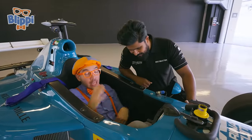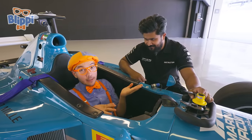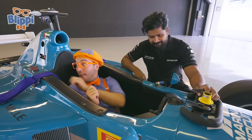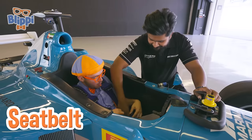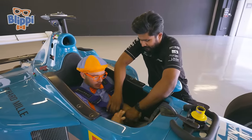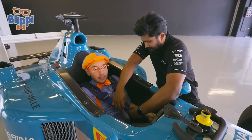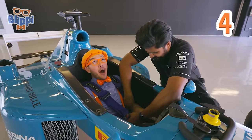And the thing you really want to remember when you're driving or riding in any kind of vehicle is safety. Ooh, and it looks like we have a seatbelt. I gotta buckle it in. This race car, the YAS 3000, has lots of seatbelts. 1, 2, 3, 4.